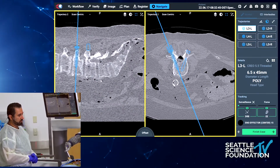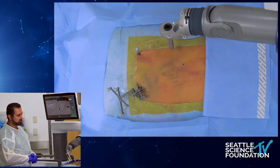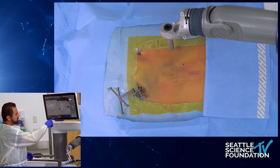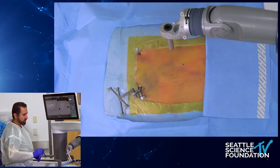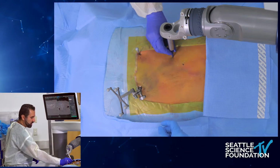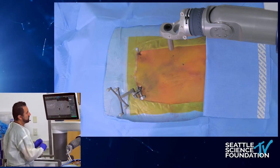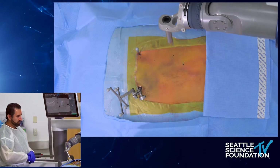Like all robotics, there is a line of sight component to it. And when you see the green outline, that's an indicator of the fact that it's on target and in position. So I kind of just use the marking pen to guide me there. Same with L4. So we'll do one side at a time.